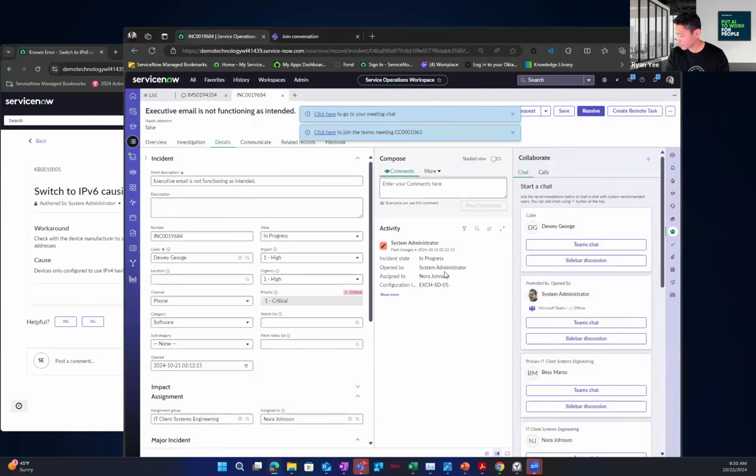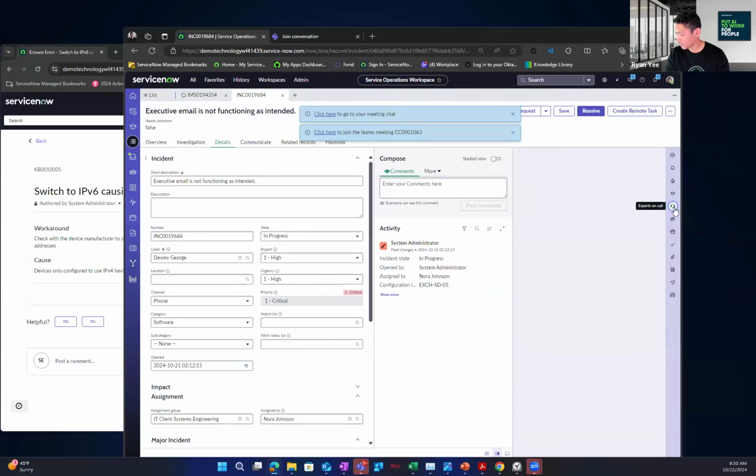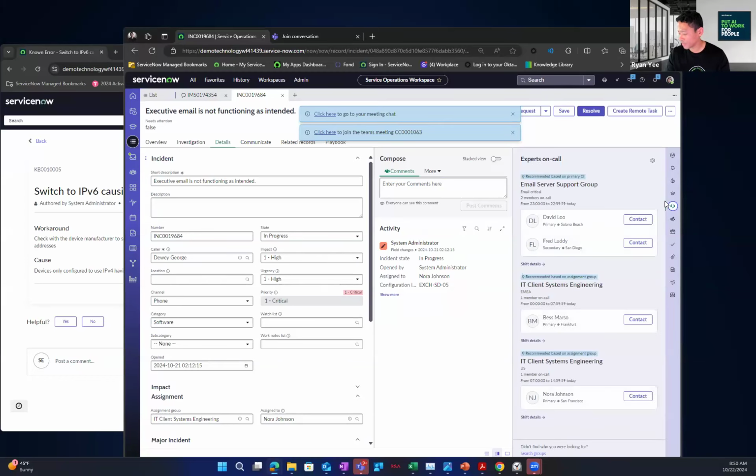One other thing I'd like to bring to your attention, we also have the ability to call and get an on-call expert into the call. So let's say, for example, you are using an on-call schedule. You can also schedule on-call within the platform, and this will make recommendations on who you may want to contact for a particular service or functionality or subject matter expert that you may want to pull into that call.